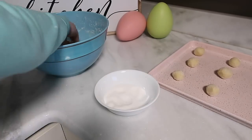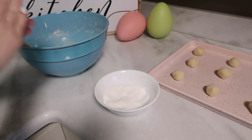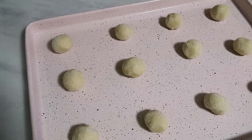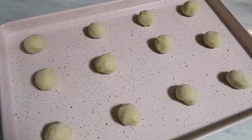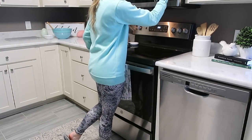These only take about 10 minutes to bake, so you're done with the whole thing in about 20 minutes or less, which is so awesome, unless you decide to just make a bunch of them. This batch made about 35, and these were so delicious. I took some over to my family, and they loved them, and they're so festive for Easter.